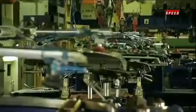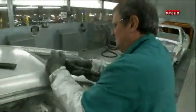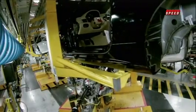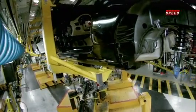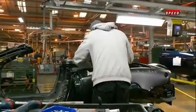It's a prestige vehicle of the highest quality, and the things we have to obviously give to our customers is obviously safety, quality, craftsmanship, but above all is speed. Back at Castle Bromwich, speed meets production efficiency with Jaguar's just-in-time delivery system.